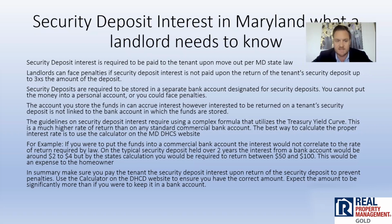The first thing you need to realize is that security deposit interest is required to be paid to the tenant upon move out and return of the security deposit on every tenancy over 6 months. Landlords can face penalties if the security deposit interest is not paid upon a return of the tenant's security deposit, up to 3 times the amount of the deposit. So if you mess up and you have a $1,500 security deposit, the tenant can sue you for $4,500 if you fail to send the proper amount of interest back to them or credit it to their account.